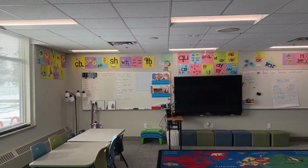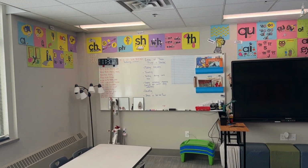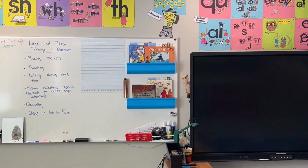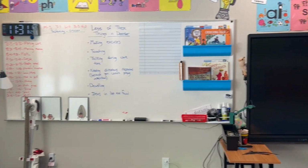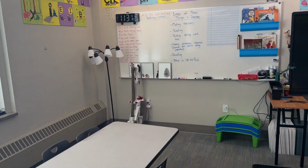Our secret stories are at the front of the room. We love the secret stories. And then on the front whiteboard, just some random writing. I put my read alouds for the week in those shelves. I keep a vacuum in here in case we need it. So that's up there in the corner with some lamps.